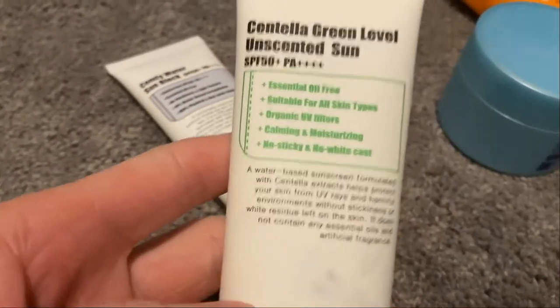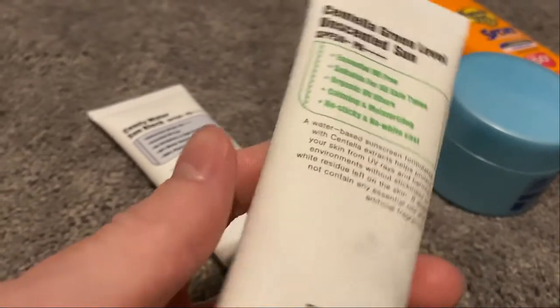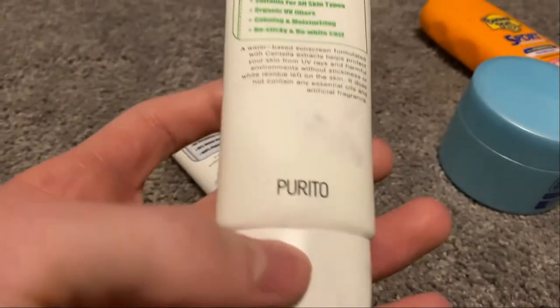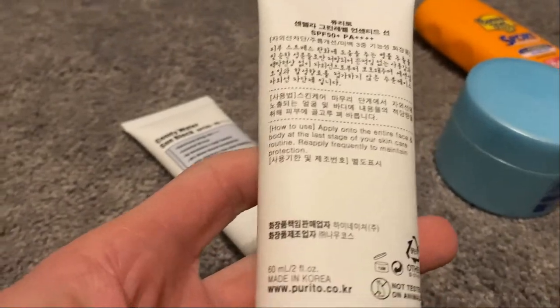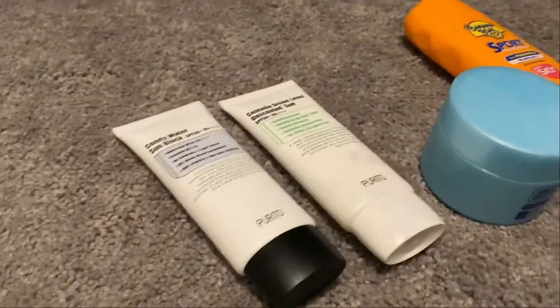I can't speak about long-term effects, Centella doing anything for me, but it is a nice sunscreen. Again, it's just not that SPF 50, and it's not a good price at all either. You only get 2 fluid ounces of product, and this retails when it was on sale for like 14 bucks. So that's not the best, especially since it's not even that SPF 50.